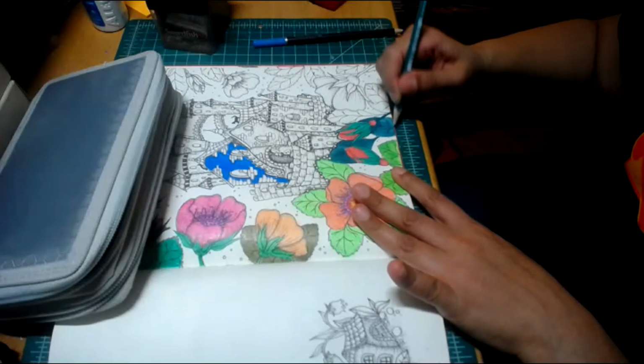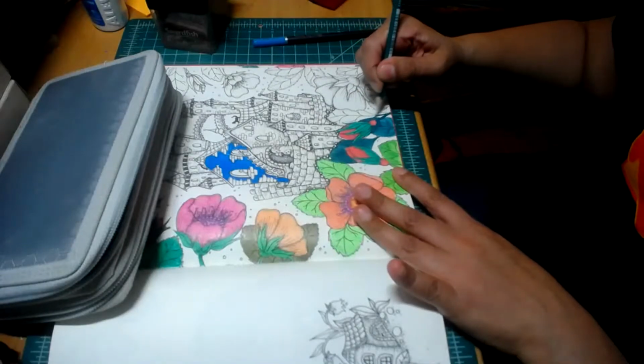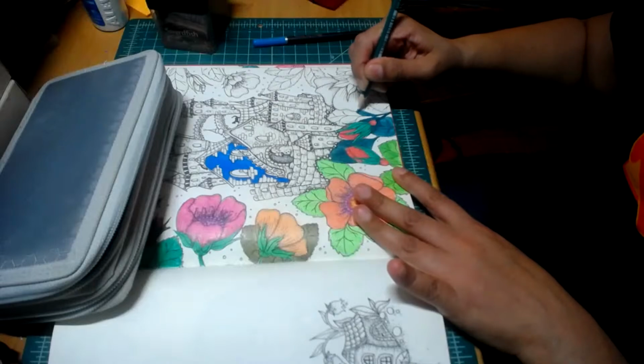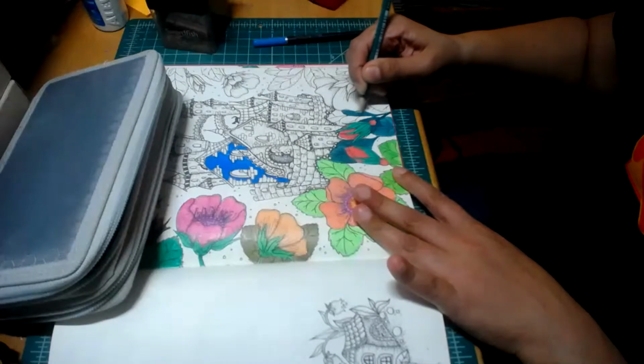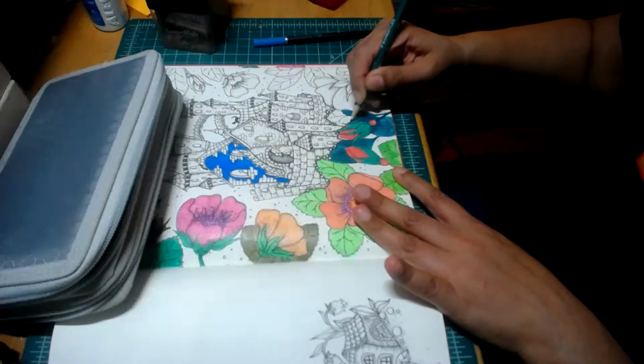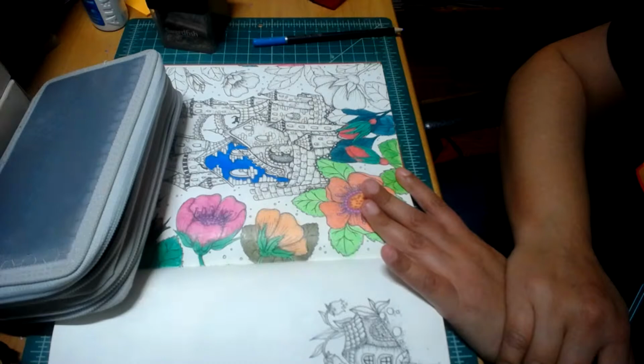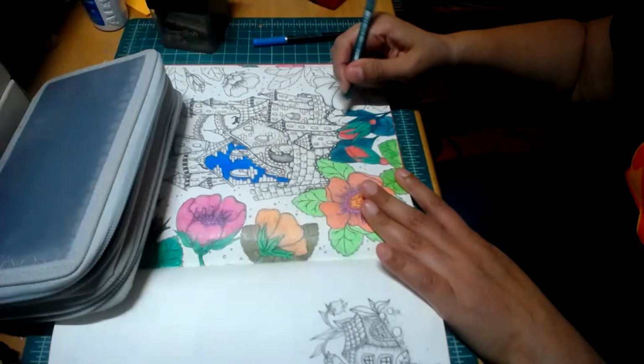I think I have a lot of sets, a lot more sets than I thought I did. I'm going to say that right now. I wasn't planning on making this a pencil video, but apparently it turned into what pencils does Grace have, and let's color from all the pencil sets if she can. We haven't even gotten to my color source. We haven't even gotten to my Inkheads pencil yet. So I know I have at least two more sets.